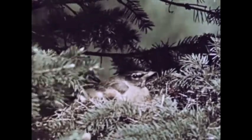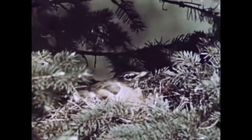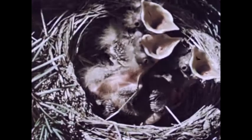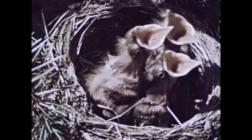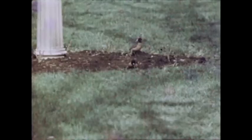Mrs. Robin never left them very long. She settled over the babies to keep them warm. Mr. Robin stayed close by, too. Now came busy days for Mr. and Mrs. Robin. Feeding their hungry youngsters was a full-time job. Mr. and Mrs. Robin were kept busy, finding worms and insects and bringing them to their hungry family.